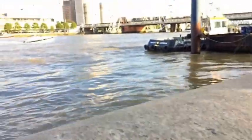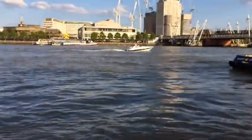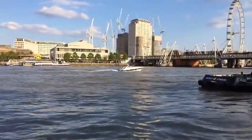Jump in if you want. Walk down there. Check out that speedboat. It's not going very fast though.